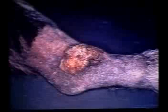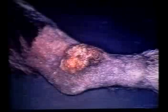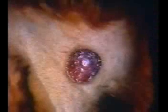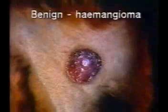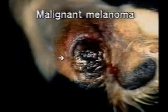Large areas of hair loss with wet moist dermatitis are frequently seen near the tail base and often due to self-trauma from the irritation of impacted anal sacs. Self-trauma is common on the forelegs, resulting in chronic thickening of the skin called lick granuloma, which is behavioural in origin as it's caused by boredom. Tumours may be benign, for example this hemangioma, or malignant, as in malignant melanoma.